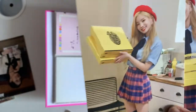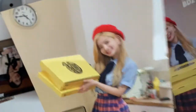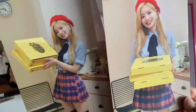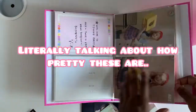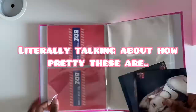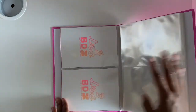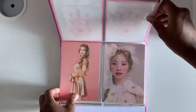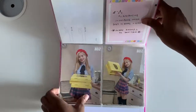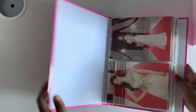Oh my god, it reminds me of Yes or Yes. Always when I see these skirts, this outfit, it reminds me of Yes or Yes. I love these. She's so pretty. Okay, we get it. You love Dahyun. I'm gonna do a little flip through. So that's it. Super, super cute.